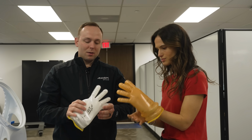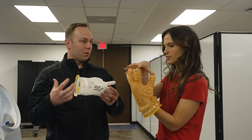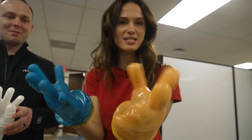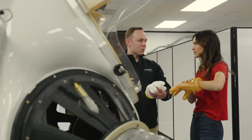So what we have here is that bladder layer, right? So this is the layer of the glove that actually holds the pressure. If you want to know what these feel like, go find a pair of dishwashing gloves. It's basically similar except with a really fancy proprietary material.